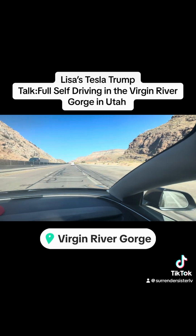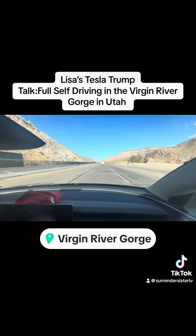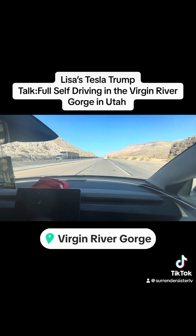Now there's a curve coming up. The speed limit is going to switch to 55 with the curve. It's going.